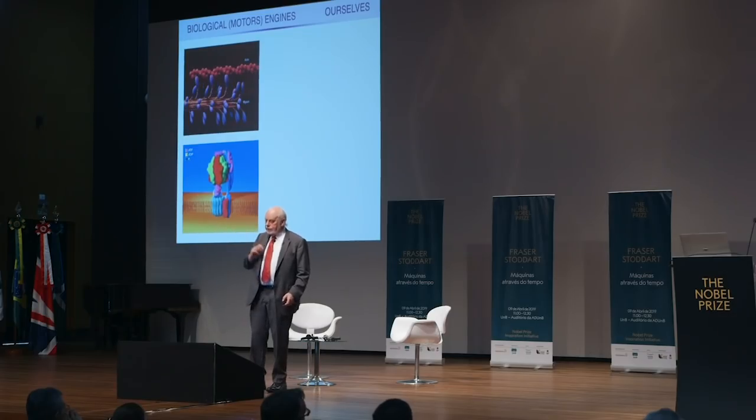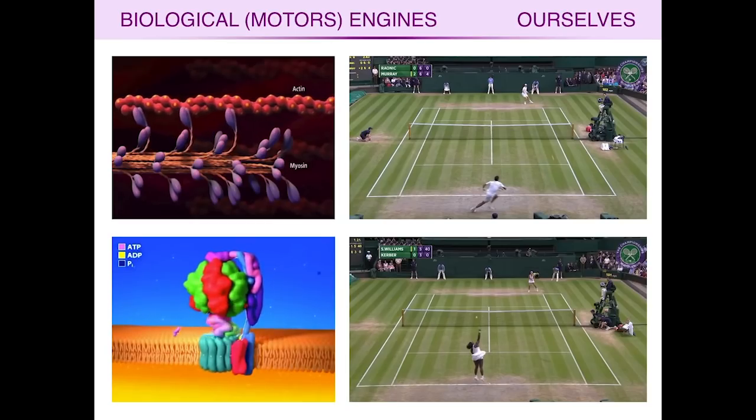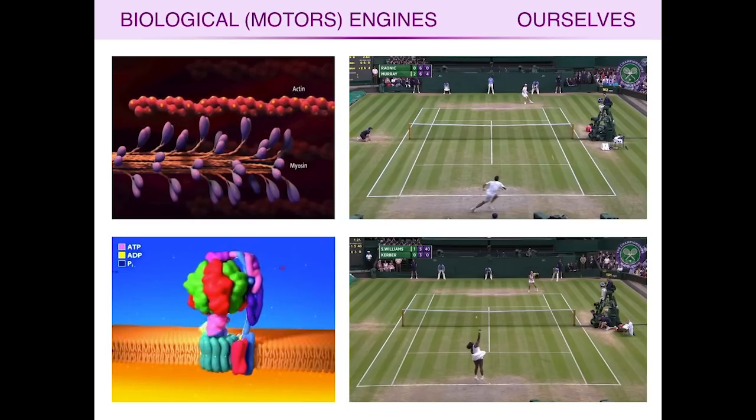But they have to be powered by another rotary motor. So the first one is a linear one, and the second one is a rotary one, which takes adenosine diphosphate and phosphate and makes adenosine triphosphate. And this is the chemical, as it were, store of energy in our bodies.